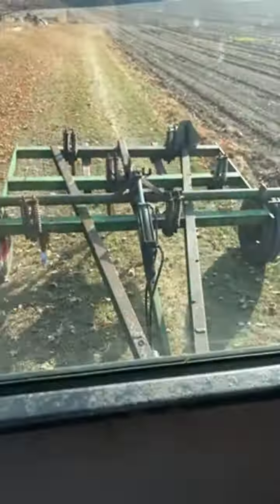We'll take a quick look back at the chisel plow. Make sure all the shoes and shanks are still there, connecting nice. We'll get down here to the other end and we'll put the plow back down and keep going.